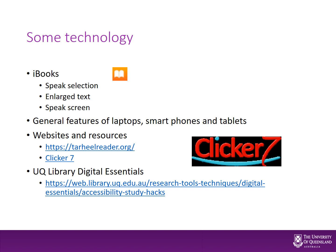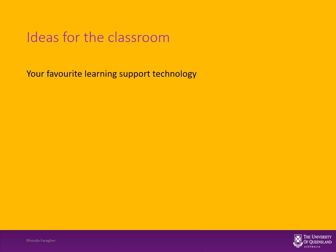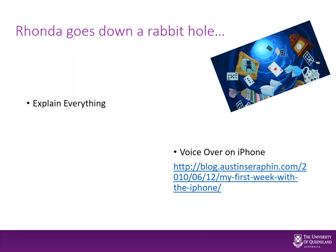Now it really takes you down lots of fascinating areas, and some will appeal to some more than others, so you'll find whatever adventure takes you. You can then think about what's your favourite learning support technology, and you'd be welcome to share that with other people in the group. Well, when I did it, I went down a rabbit hole. I spent quite a bit of time doing some of these things.